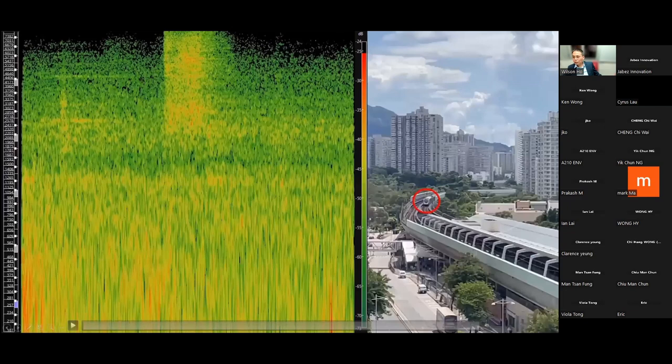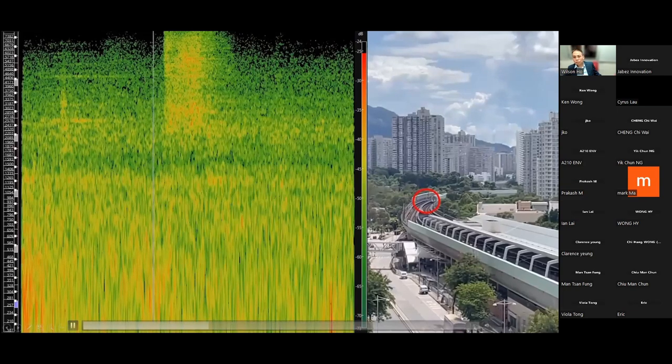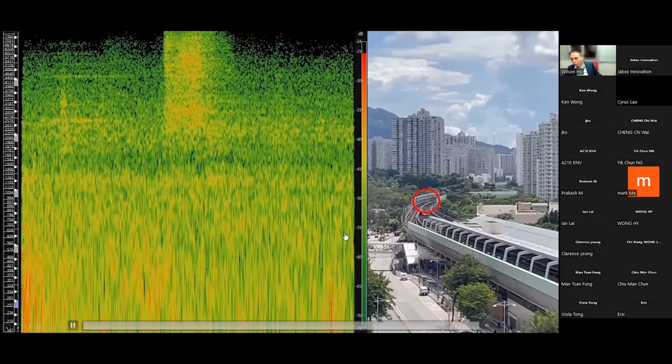Okay, this is the flange rubbing noise. This is a few hundred meters from the train. We can hear the flange rubbing noise. And yeah, this is just the real flange touching the wheels.